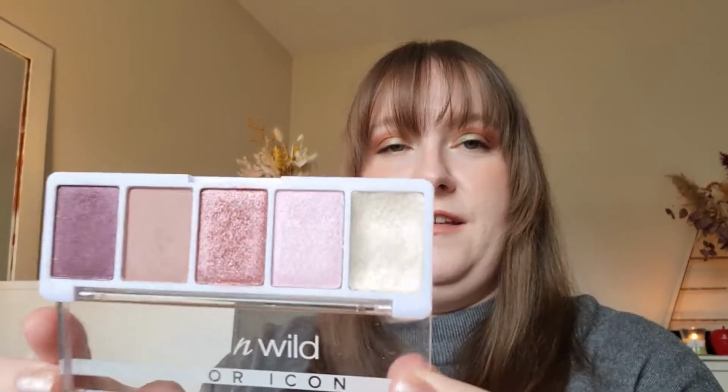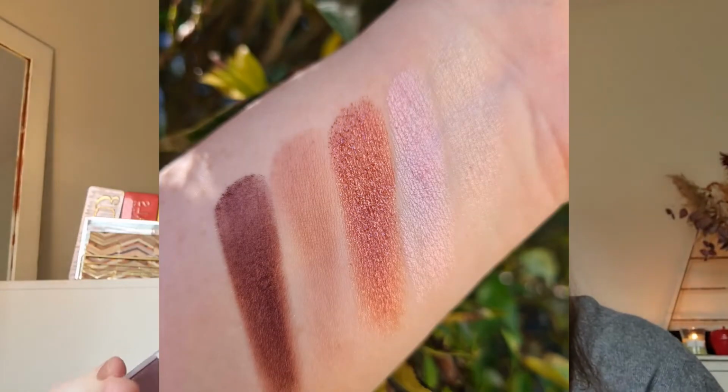For this I have the WetnWild Colour Icon, the new versions, and this one is Petalette. Lovely, like mauvey, purpley palette. I think these are really nice, really good, and you know, lovely little compact. I got this on, can't remember the name of the website, I will if I can work out how to put it on screen. But they're really cheap on there. They're cheap in general, but they're very cheap on there. And then this lightest shade arrived smashed, so I repressed it and they gave me a full refund. So technically that palette was free.